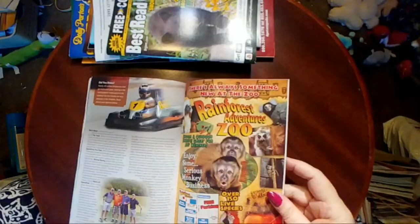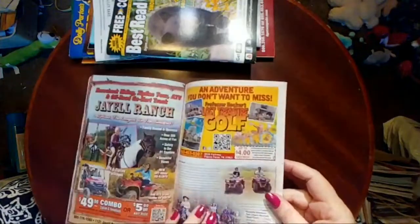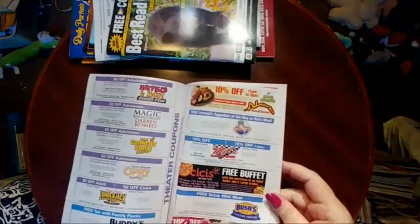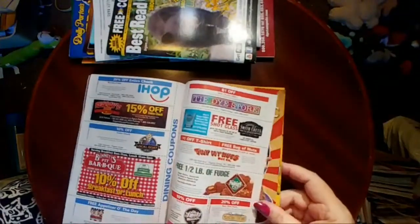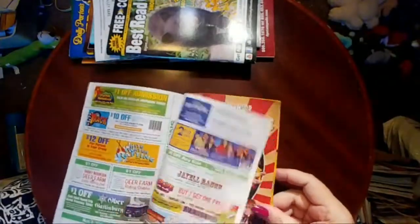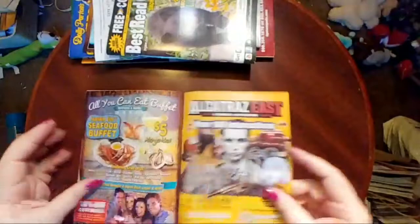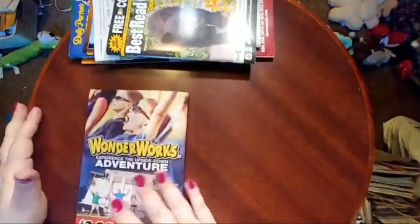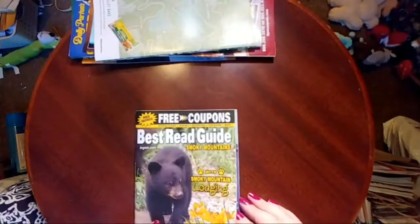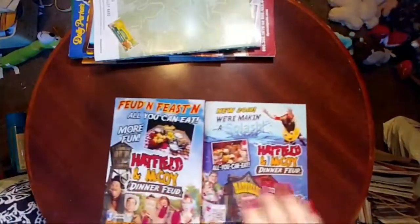Rainforest Adventure Zoo. You know, I bet Texas has got some really good welcome magazines with some really good Western ephemera. But Texas is a 12-hour car ride. You can also order this stuff through the mail. And they send it to you for free. Free coupons and best red guide.